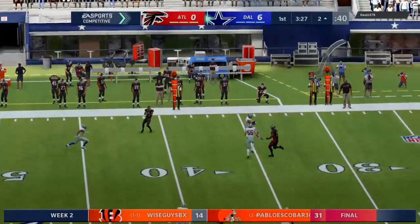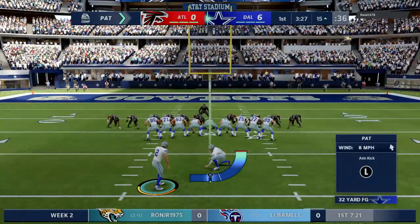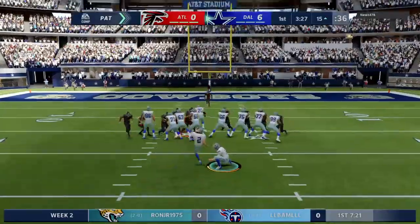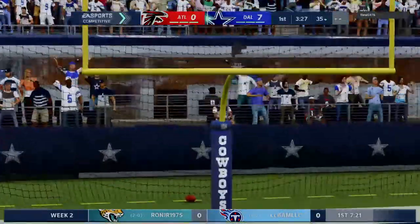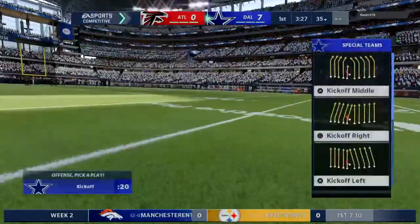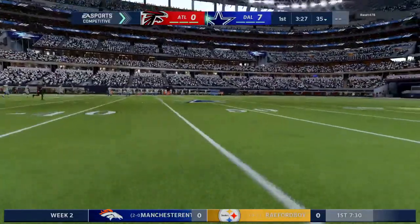If you want to be accepted by your teammates and coaching staff, make plays like that. Now Greg Zuerlein on for the extra point. And this is up and good to make it 7-0 Cowboys. Makes the score Cowboys 7, Falcons nothing.